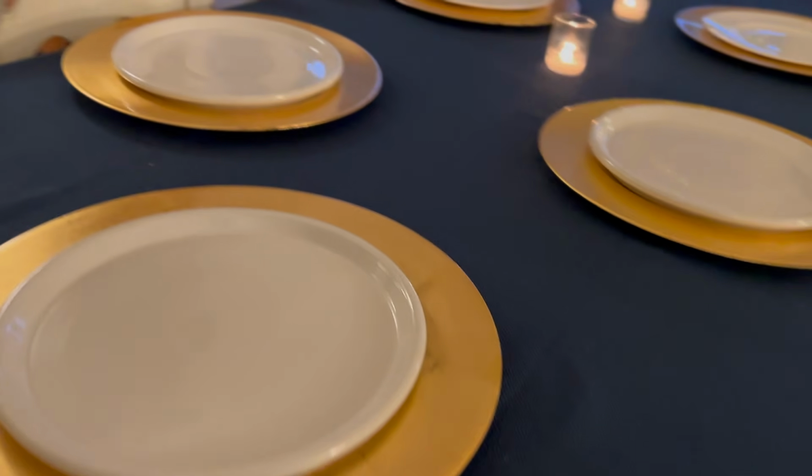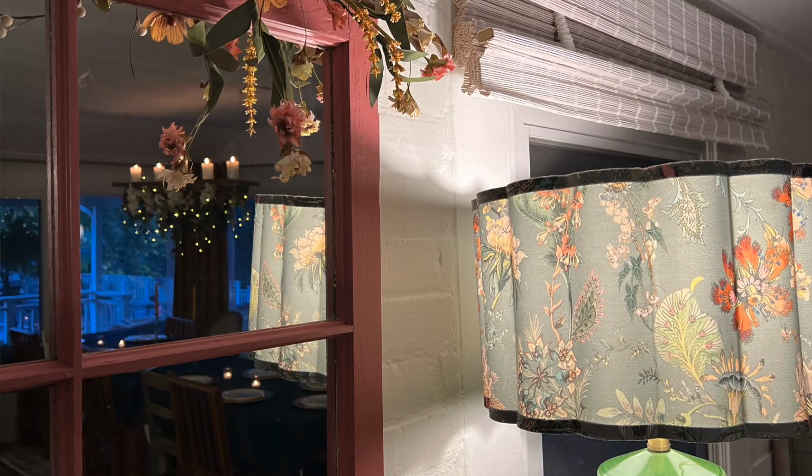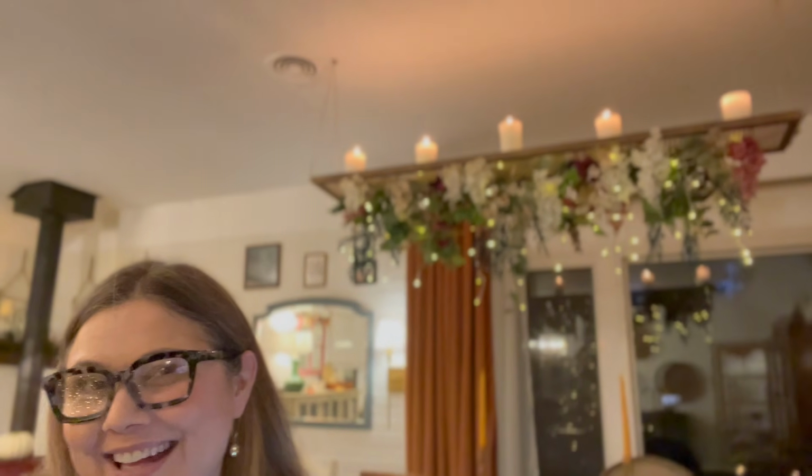My French provincial and Scandi modern table have been married together in perfect symmetry with the time-honored Thanksgiving tradition of matching tablecloths, of course. And my birthday lampshade, while that may not be its forever home, haven't totally decided, I absolutely love what it is doing over there for that vignette. We've got a lot of color over on this side of the room, and that is bringing balance to the other side. And then, of course, there's my chandelier.